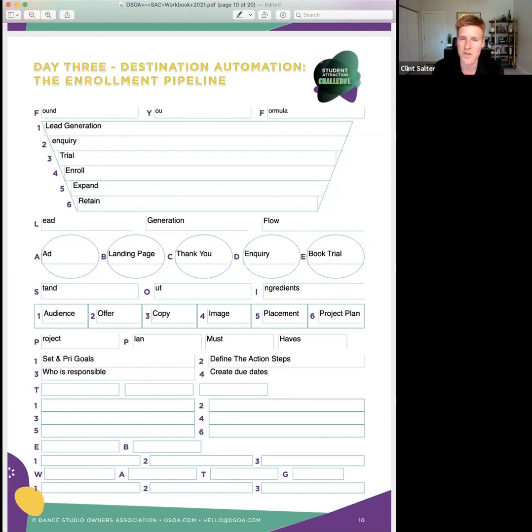I get to work with those members every single month. And the habits of those studio owners are very different to what we see in the broad dance industry and the studio owners in the broader community. A big part of their success comes down to project planning, taking our systems, putting them into practice, and executing on them. And so here is the little framework of the project plan.